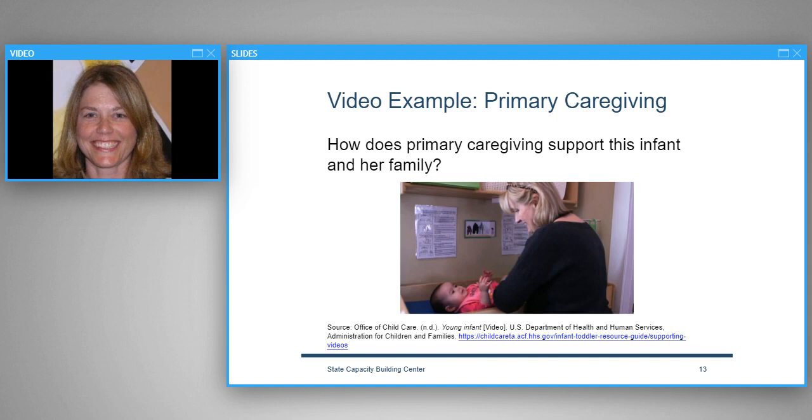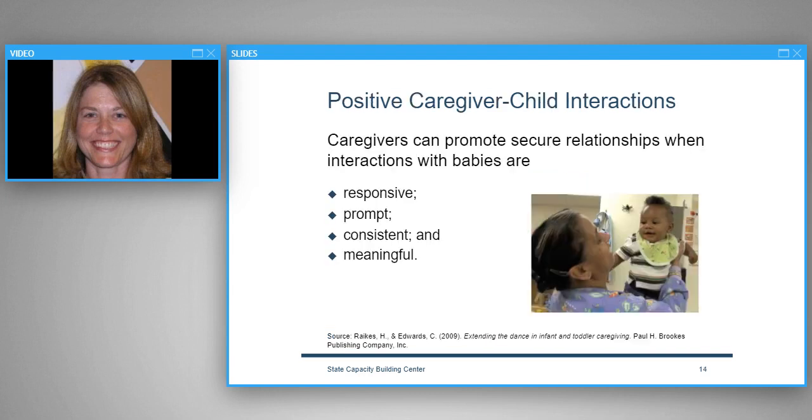You may have noticed how the family child care provider engages in one-on-one care routines and helps to build communication skills with the infant during the diapering routine. Perhaps you noticed how she listened to the mom's ideas and reflected the possible meaning behind the infant's behavior. For example, I like bottle, but I don't like it as much as my mama. There are so many things that a primary caregiver can do to support healthy relationships with infants and their families. As seen in the video, when primary caregivers engage in interactions that are responsive, prompt, consistent, and meaningful, they promote the possibility of babies developing secure attachment relationships with them.